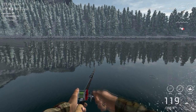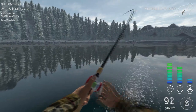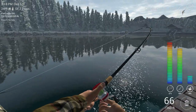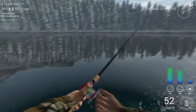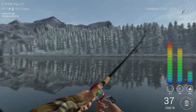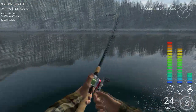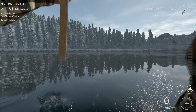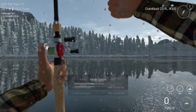See if we can get us another Atlantic salmon. And there he is. Okay, we're going to need to take the tension up a little bit. Whoa, come on, don't do that. He's going to resist. Resistance is futile. We are the Borg. Resistance is futile. Come on, little fishy. Come on. There you go. Nice. He's a little bit bigger, 667. That's why he was such a tough one to bring in.